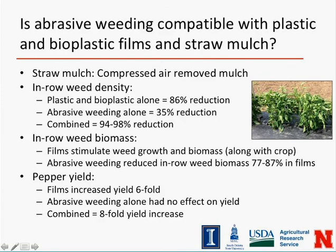Okay, so getting back to this original question of whether or not abrasive weeding is compatible with plastic and bioplastic films or straw mulch, from a logistical perspective, it does not work very well with straw mulch. So we had a lot of problems with straw mulch in the study, the biggest being immobilization of nitrogen. So we saw reduced yields in general because of low nitrogen.